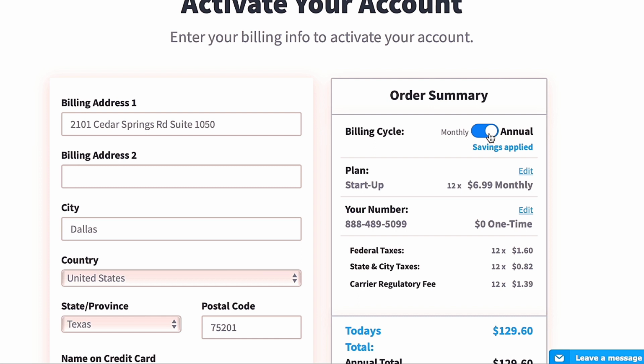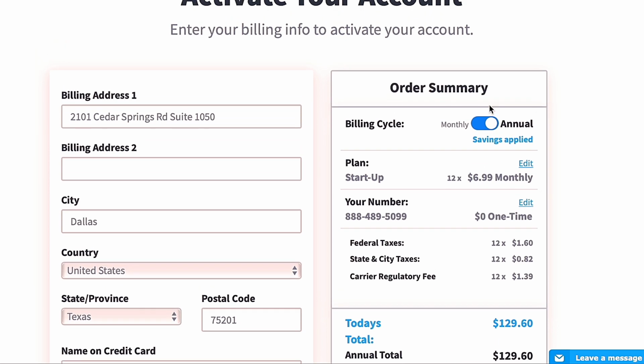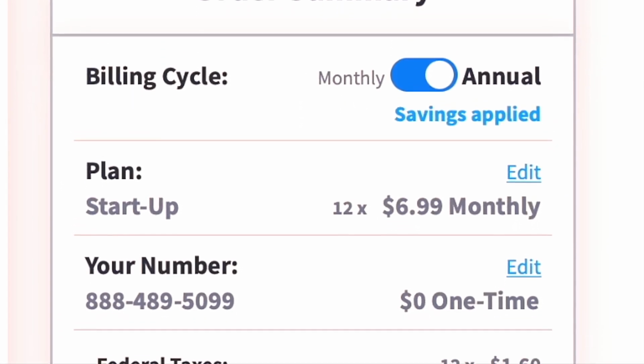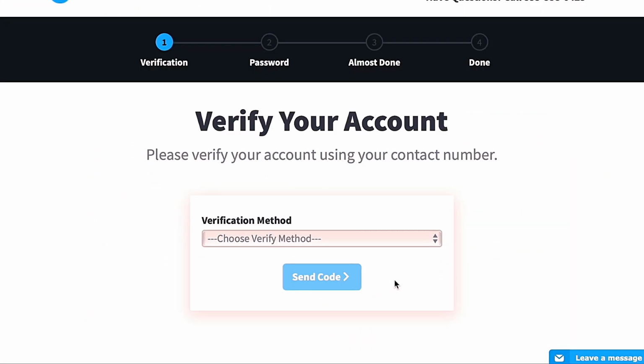And because of the history of my business and how far I've grown, I definitely see my business lasting for years to come. So I'm gonna move ahead with purchasing the annual plan. Then the total that I'll pay today is $129.60. And so nice. It says by going with the annual plan, I will save $55.68.